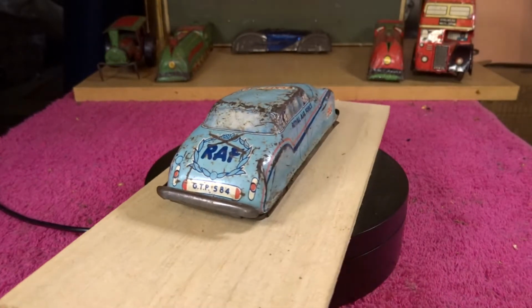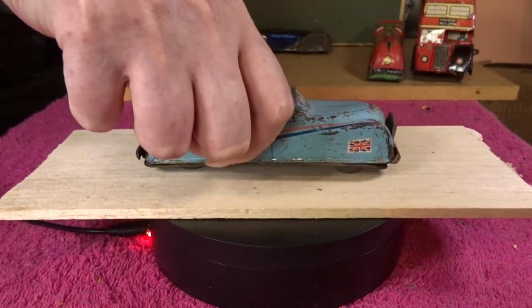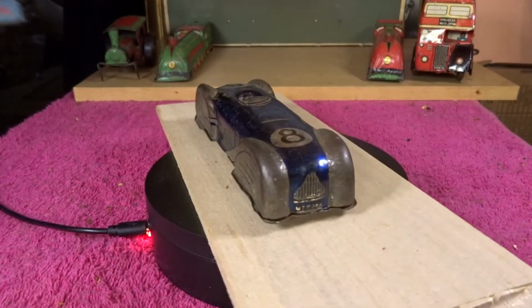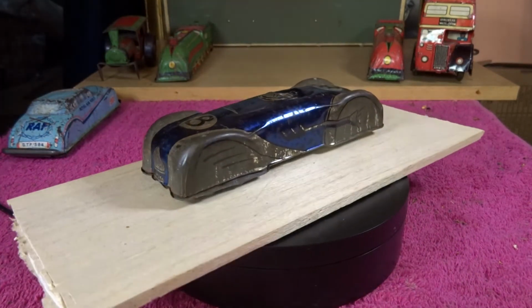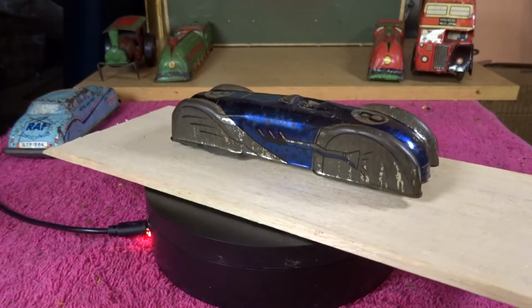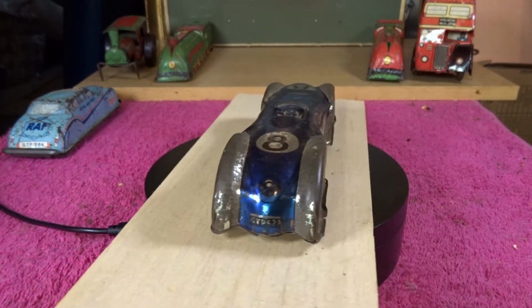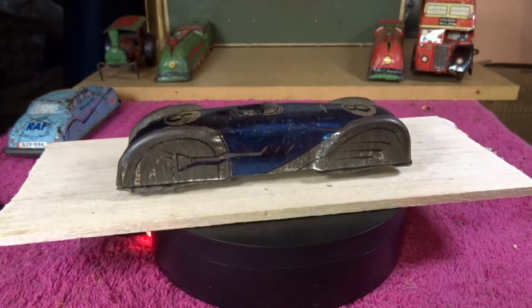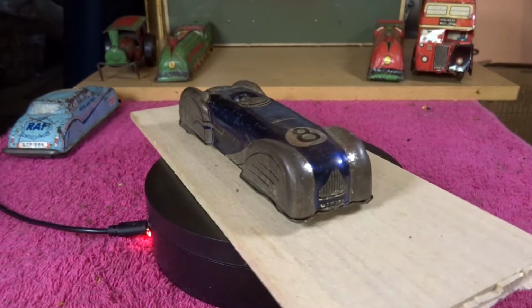And then I have the racing car in blue, which is also good, because this one doesn't turn up every day. But the racing car doesn't turn up hardly at all. I have it in red also, but this blue version has more of the gold on it. You can probably see it reflecting as the car rotates. Yeah, racing cars particularly hard to get.